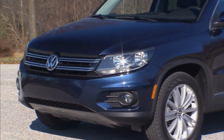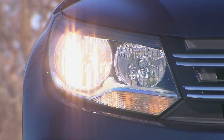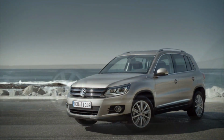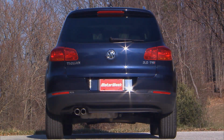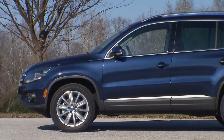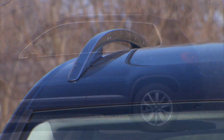It integrates nicely with the new clear lens, swept-back headlight housings, though our SE tester did not feature the up-level SEL's Xenons and LED daytime running lights. Down low, there are new honeycomb grille openings and a simulated skid plate. The rear fascia has been updated as well, with a smoother look and more distinctive tail lamps. But between the two ends, things remain much the same, save for new wheel options.